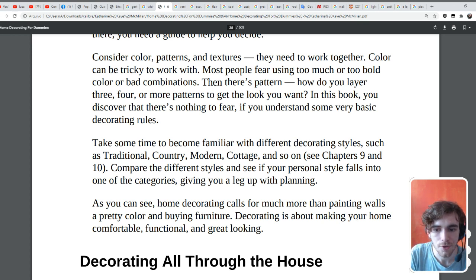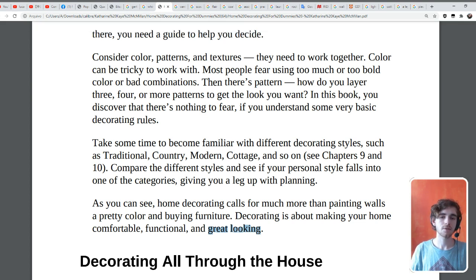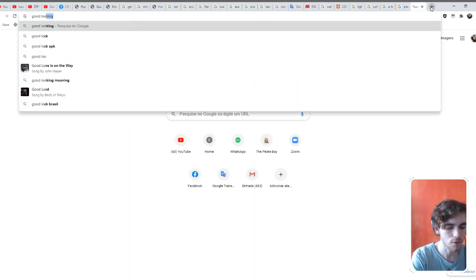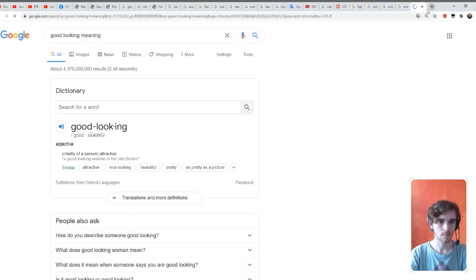Decorating is about making your home. Então, decoração é sobre, is about, making your home. É sobre fazer a sua casa, tornar, mas aqui é no caso making de fazer. Sua casa comfortable, confortável, functional and great looking. E esse great looking seria relacionado com estar bonito também. A gente também tem a expressão good looking, attractive. Só que no caso lá tá great, que seria um pouco melhor que good.